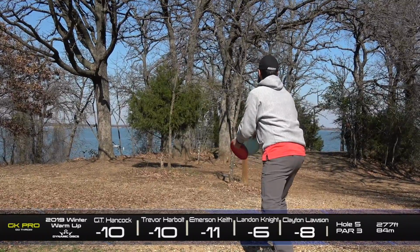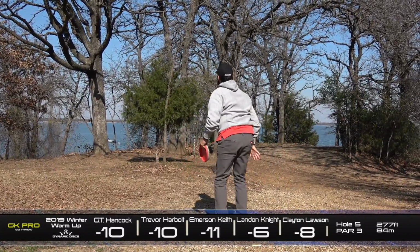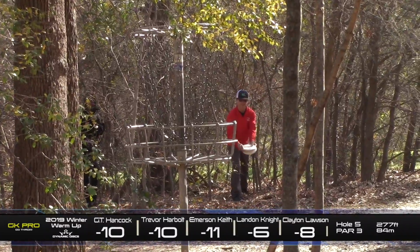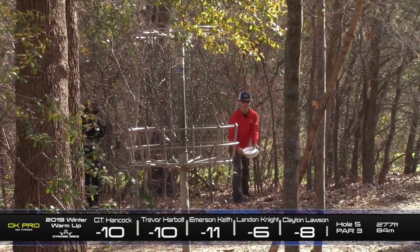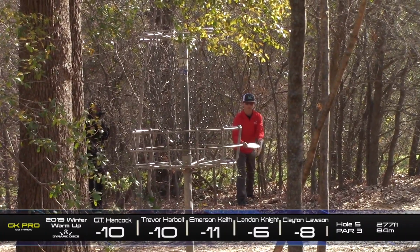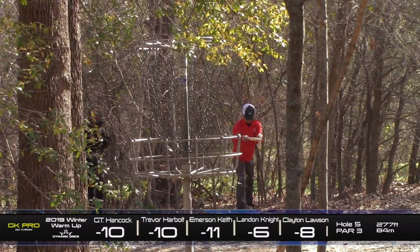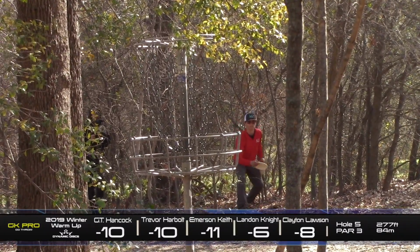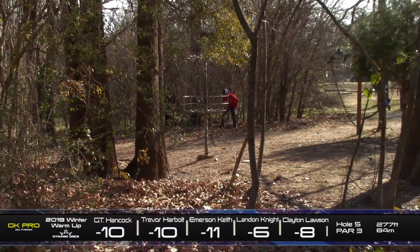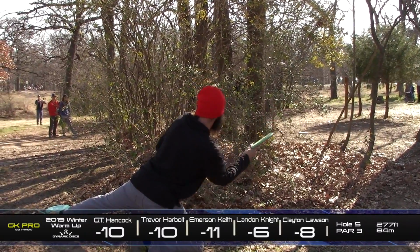Clayton just laying up as well. Oh, and Landon has to dodge a couple little things. Bit more of an obstructed putt than I thought. And here's Emerson for a 2-stroke lead. Can he do it? Oh, almost. Just short. Yeah, he was probably like 50 out. It looked a little bit farther than that.